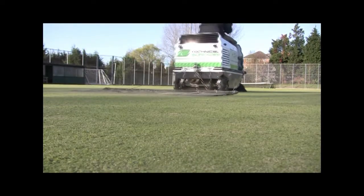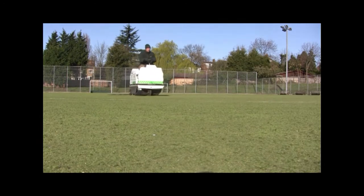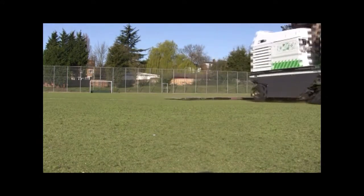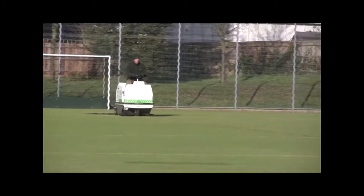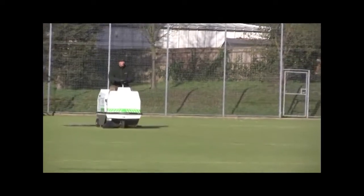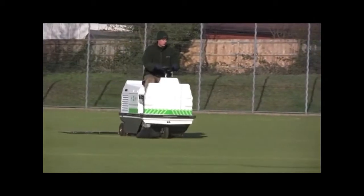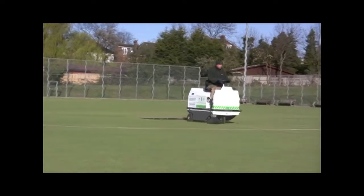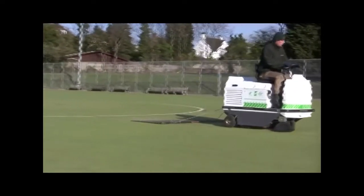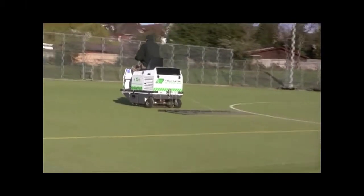Although drag brushing plays an important part, keeping the infill live and evenly distributed, it will not remove the contaminants from the surface. This is achieved by power sweeping. The process involves the use of a rotary brush, which penetrates into the top few millimeters of the surface. The infill is picked up and thrown over into a hopper, where it is sieved to remove larger debris, whilst the finer contaminants and dust are extracted via a vacuum turbine. The cleaned infill is then returned back to the surface and redistributed by the drag mat pulled at the rear of the machine.